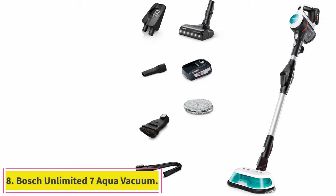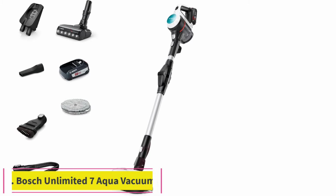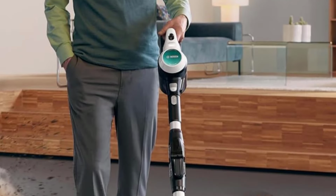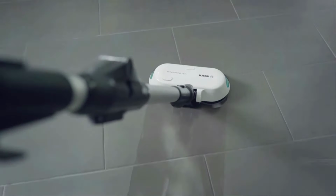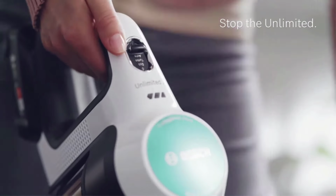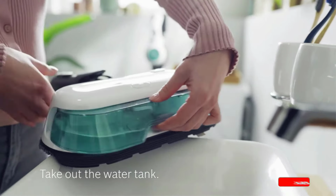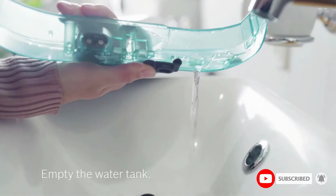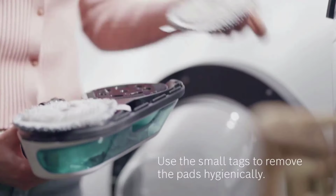Number 8. Bosch Unlimited 7 Aqua Vacuum. Bosch is a name to know when it comes to powerful home appliances, so we had high hopes for this cordless vacuum, which has been designed to save you time and effort by combining 2 cleaning modes in one, vacuum and mop. There are 3 power modes to choose from: Auto, Turbo, and Eco, with the latter preserving most of the battery. While the brand claims it has a 40-minute battery life, we found it ran out of charge after 30 minutes when in Auto, which is something to bear in mind if you have a large home.